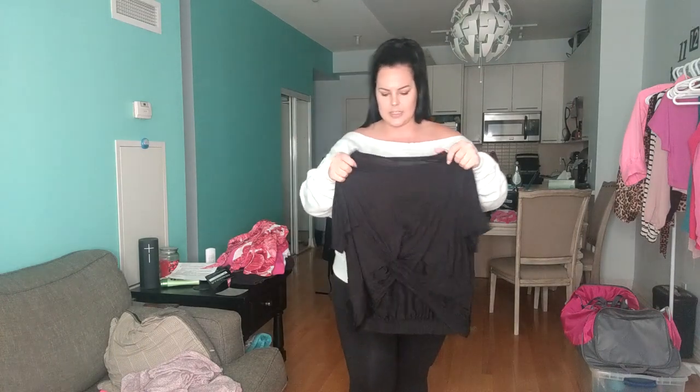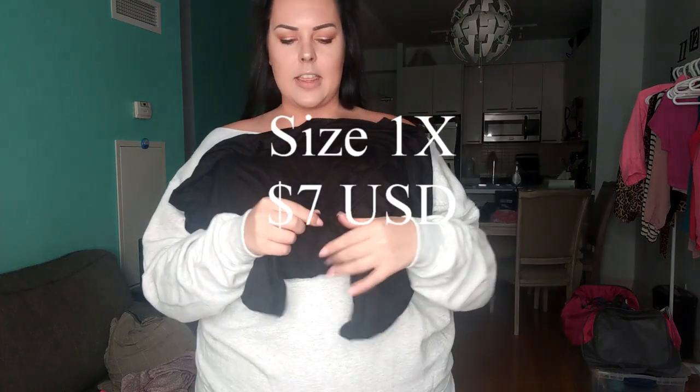So first is this black crop top. It's got a little knot waist and this elastic in the back, and it's a t-shirt. So let's just throw this puppy on. All right, so here it is. It is in the 1X. It is a little bit big and it's got this elastic thing in the back, which, to be honest with you, I'm not a big fan of.